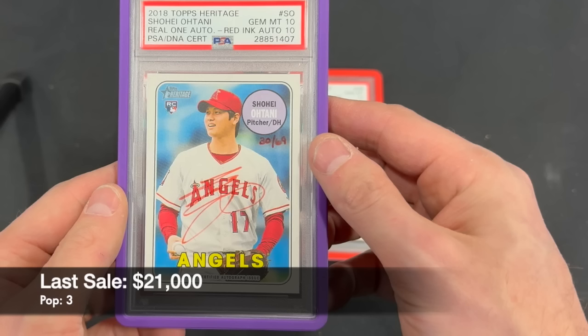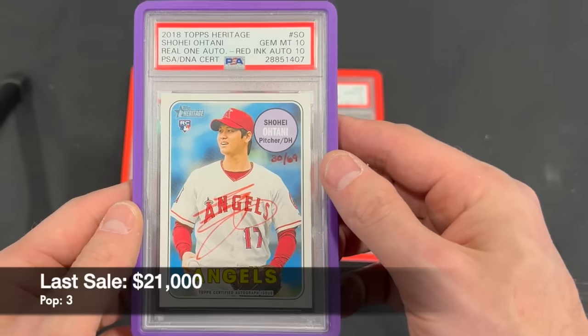That was early 2024. Another one, I don't love that the red ink sort of blends in a little bit with the red jersey in the background. But if this was my card and somebody was whining about that, I'd tell them to go take a walk.